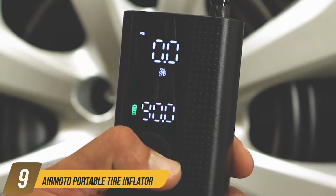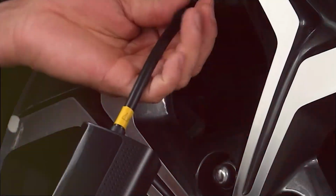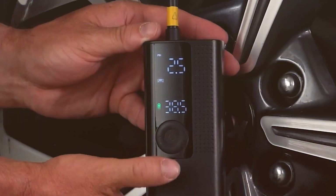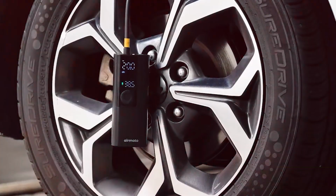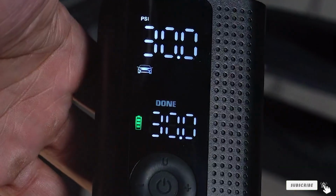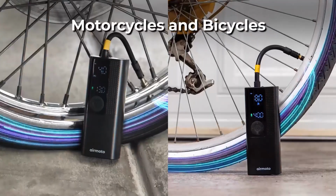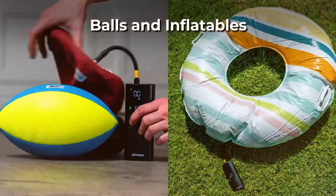Number 9. Airmoto Portable Tire Inflator. Lightweight and easy to store in your trunk, it's perfect for cars, bikes, and sports equipment. Automatic shutoff and multiple nozzle attachments make it safe and versatile. Take advantage of this early Black Friday deal to keep your tires properly inflated, ensuring safety and peace of mind wherever the road takes you.